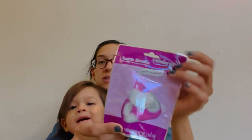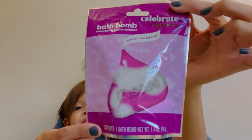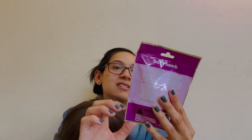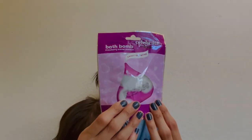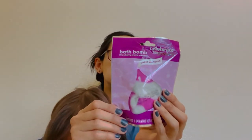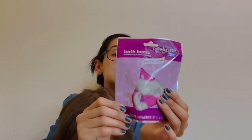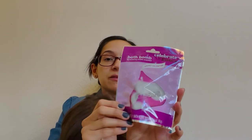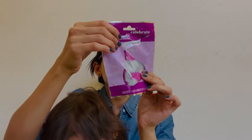That was so cool. The next thing we found was this bath bomb. It's a Hershey's Kiss. Looks cool, huh? It is strawberry cream scented. So this will be really, really fun. Parents place the bath bomb into a tub of warm water and watch the color change. Rinse with fresh soapy water and remove the colorants after bathing. So this was really neat. This is Hershey's brand.